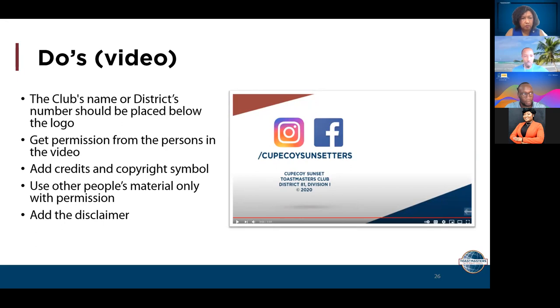Even in speaking, when someone is making a presentation and it is something that your grandmother said or would say, as my grandmother would say, or my mother, give credit to the people in terms of the source of the information. Use other people's material only with permission. We can't overemphasize that. And always add the disclaimer. All right?